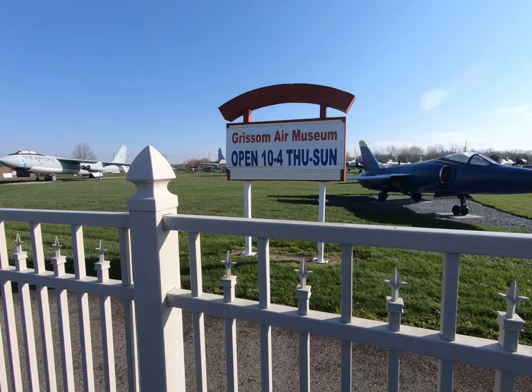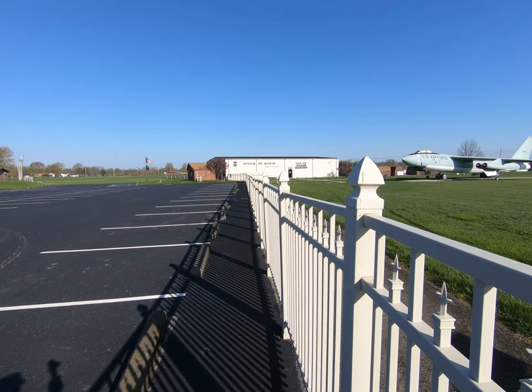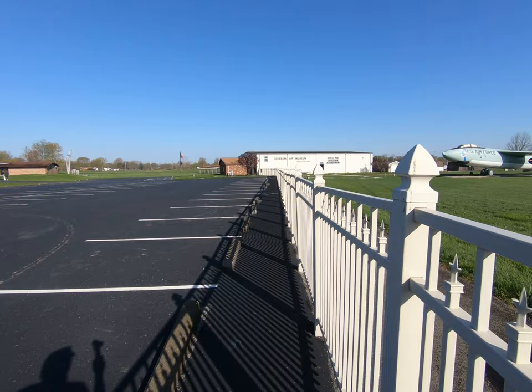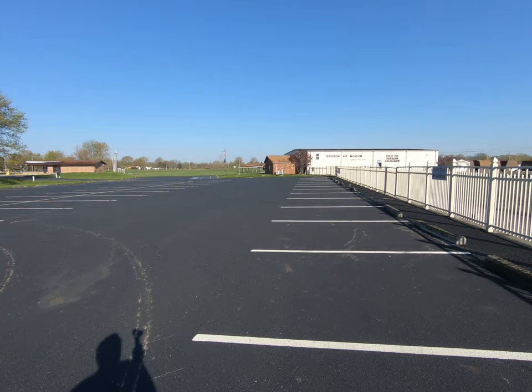Grissom Air Force Base obviously is named after Virgil Grissom, one of our astronauts. This was part of the 319th Fighter Squadron, 305th Bomb Wing, which I was part of, and the 434th Air Refueling Wing. They also had some EC-135s, which were flying command posts.